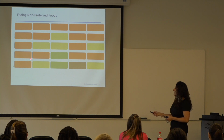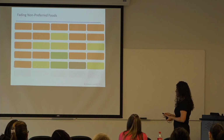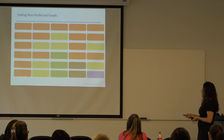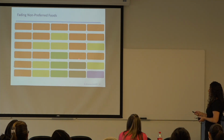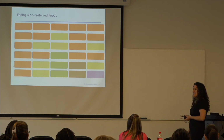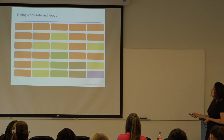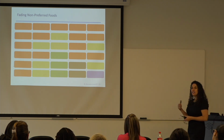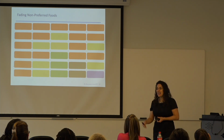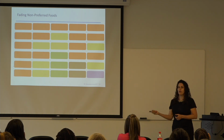And again, all these non-preferred foods should be at a rice-sized bolus. Really small, really easy. And then finally, we have Cheeto, banana, broccoli, chicken, and purple something, like mashed potatoes. Purple mashed potatoes. It made sense when I was making it. I don't know why I forgot all my foods. So that's the way you can have a nice fading procedure of slowly, incrementally adding in a new non-preferred food at a very low, easy bolus while still having some preferred foods in the rotation.